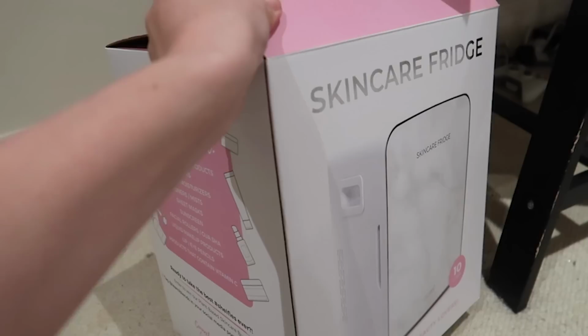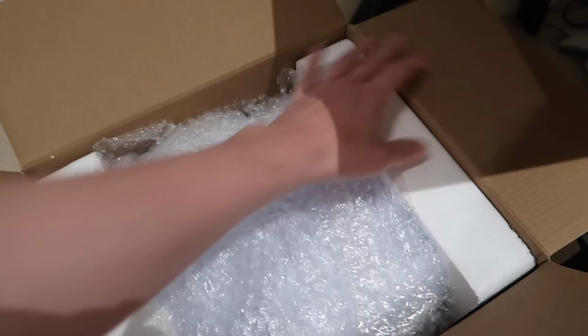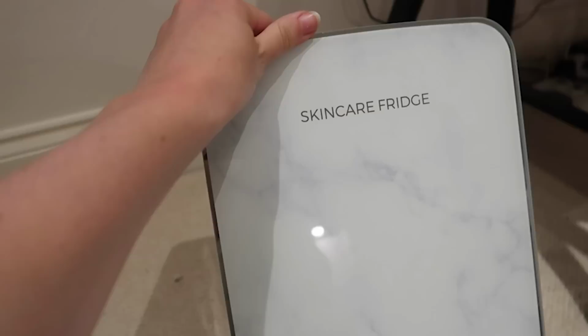This has also arrived from Teamy, this skincare fridge, which I cannot wait to set up. I think I'm going to set up here for now, and then once the spare room is sorted through, maybe keep it in there. So for now, I'm going to get it out and show you what it looks like, all set up. Ooh, how exciting! Ready for a grand reveal? Ta-da! So this is what the fridge looks like.